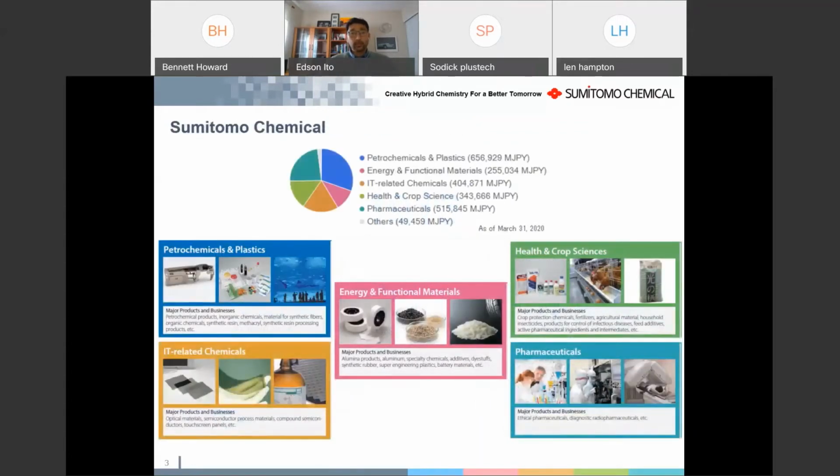We are organized under 5 different business groups, going from the very traditional petrochemical, commodity type of plastics and polypropylene and olefinics to high-end pharmaceutical and agriculture chemistry that tries to improve on the quality of life and improve production from the production standpoint and on the agriculture side.